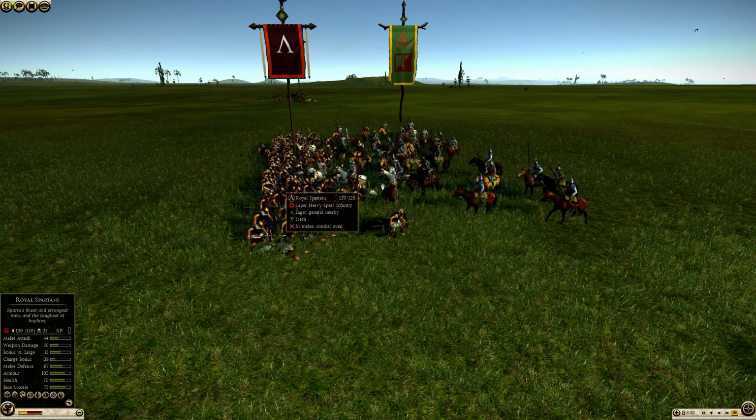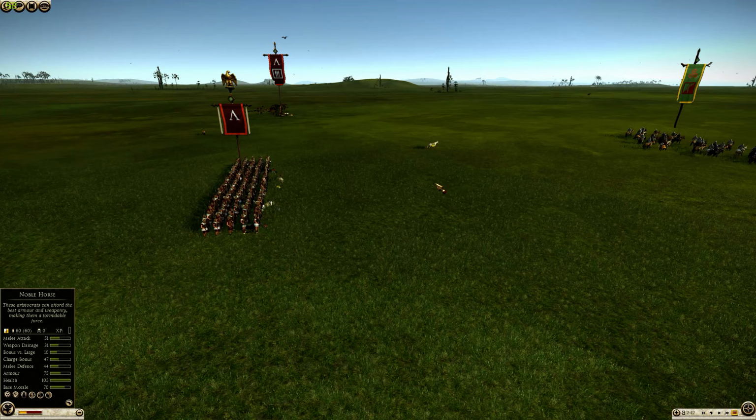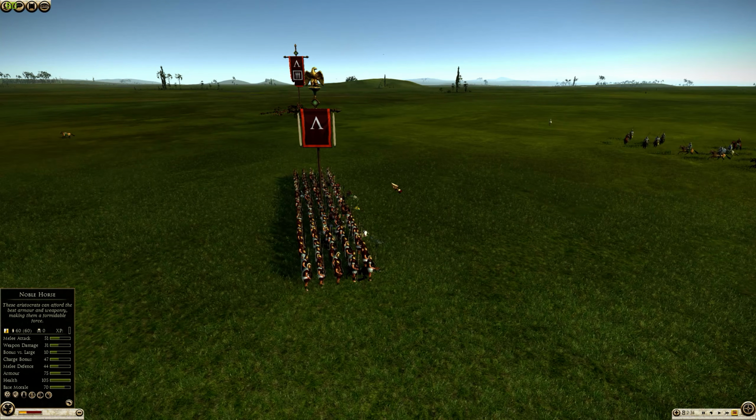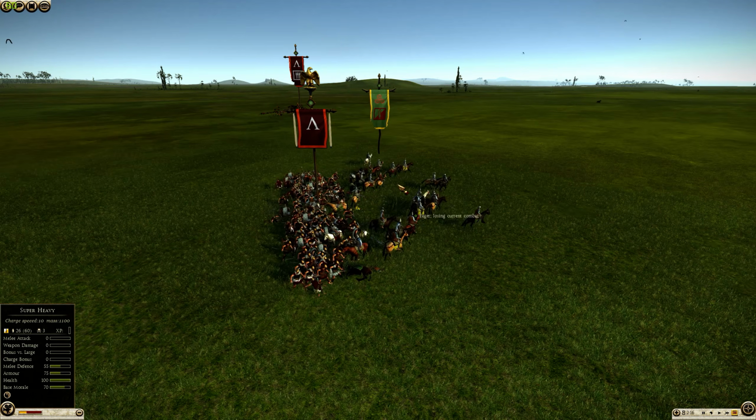So the Royal Spartans are going to be able to stand up to this charge very well, and the super heavy units lose so many men, both from the expert charge defense and from the Royal Spartans that are attacking it back.